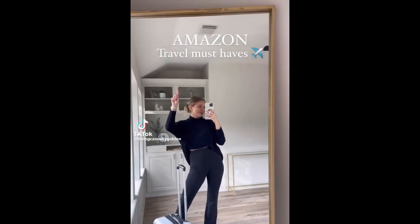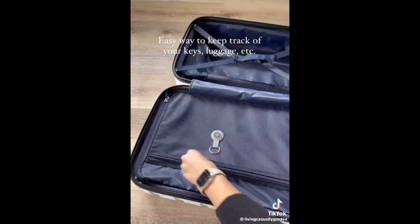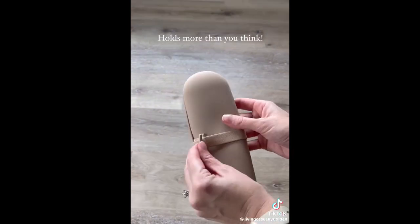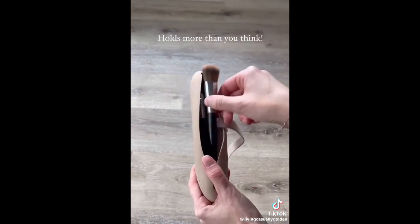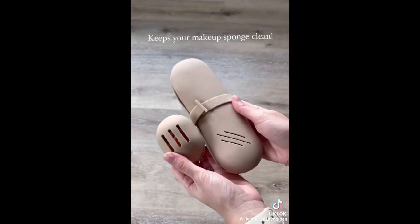Travel must-haves. First up are these Apple AirTags, perfect for keeping track of your keys or your luggage so you don't lose it. Next is this travel pill holder. This is great for holding vitamins or medicines while traveling. This silicone brush case holds a lot more than you think, and I also got the matching beauty blender holder, which is so aesthetic and keeps your stuff clean.